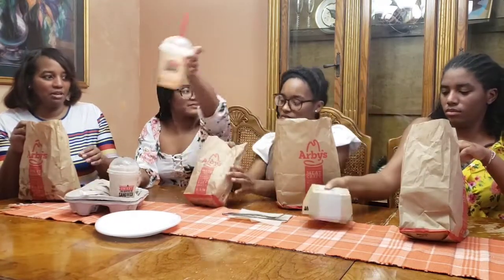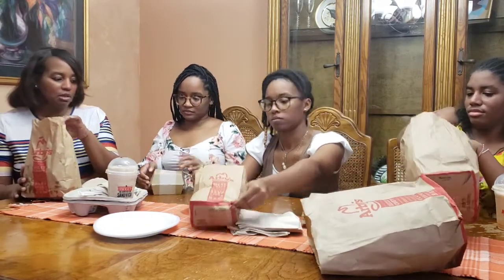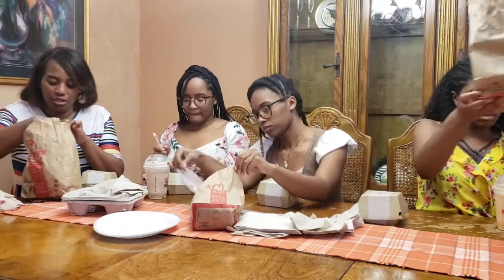So Ryan ordered the orange shake. What is it? Orange cream shake? Yes. It's seasonal, so she was gonna order Jamocha. Jazzy ordered Jamocha, but she changed it. She saw they had the orange back, the orange cream shake. So each one of us has a fish sandwich. Then we have some curly fries in here and potato cakes.